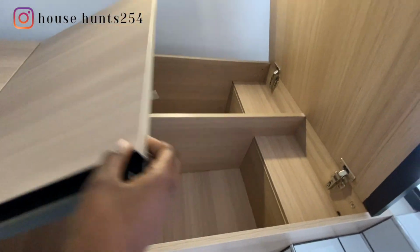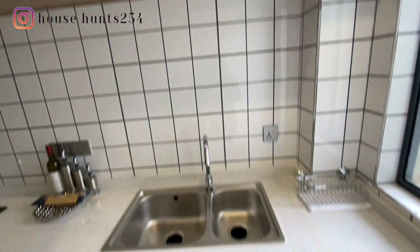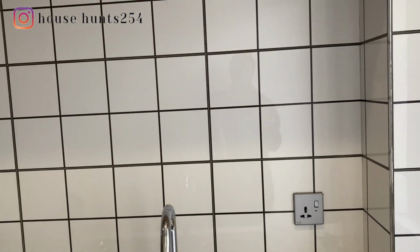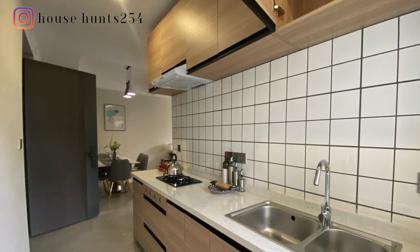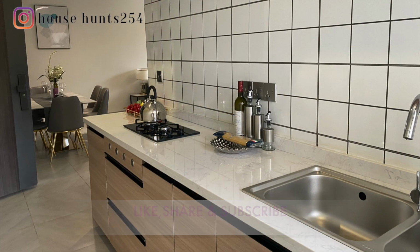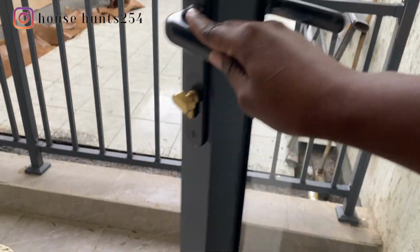Something else that I forgot to mention is the fact that this specific unit comes with downlights, also known as recessed lights, which are quite bright and nice. Basically, that's it in regards to the kitchen, let's have a look at the laundry area.